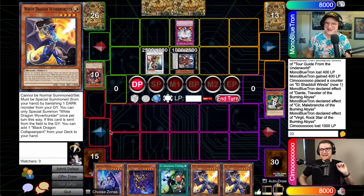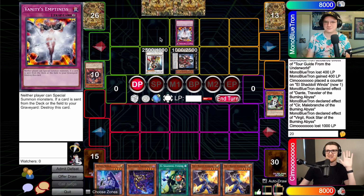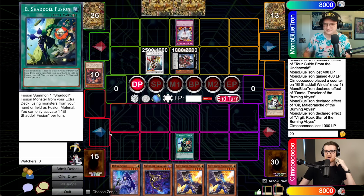I was like, you may want to see this card before you say that. Before I go on my rant here, what I was going to say is, while Vanities does complicate things, it's fascinating because we're still at parity in terms of card advantage, right? Yep. I did get my whole board wiped, but I still actually feel like I have a fighting chance here. You flipping Vanity's Emptiness obviously complicates things, but thankfully I'm the best player in the game and have the second El Shaddoll Fusion. Ooh. So I'm going to chain that to the Vanities so that way I get the special summon. You're a little cracked. Yeah, that's fine.